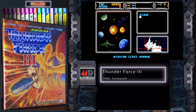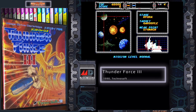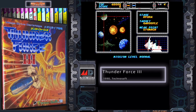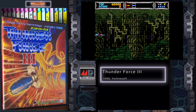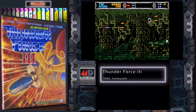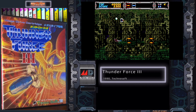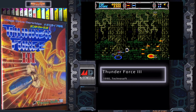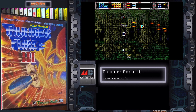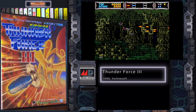Just playing it again now, it's so fast. The speed of this game is incredible. The power-ups, really fantastic game. I mean, I've been playing 4 a lot. I love 4, and I just completely forgot how good 3 is. It's a really good game. And I'm really happy to finally get 3 back again.